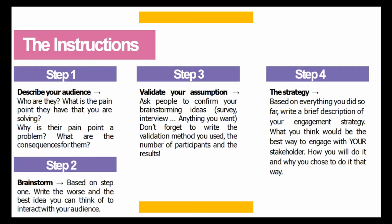Number 1, describe your audience. Who are they? What is the pain point they have that you are solving? Why is their pain point a problem? What are the consequences for them? Then step number 2, brainstorm. Based on step 1, write the worst and the best idea you can think of to interact with your audience. Step number 3, validate your assumption.